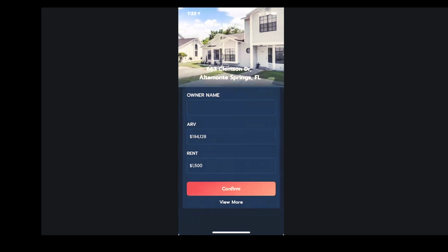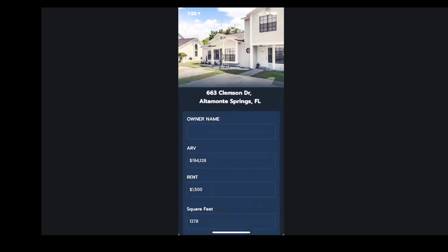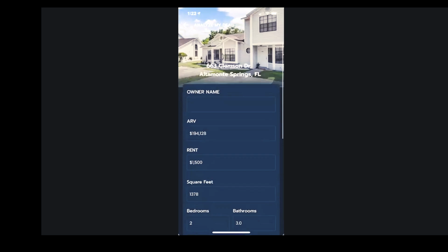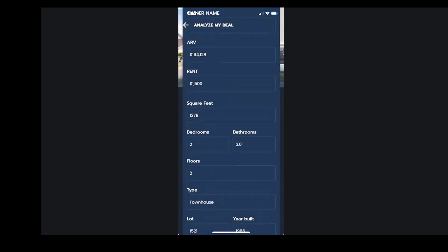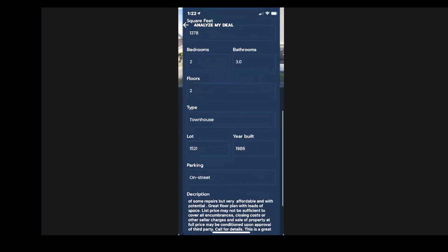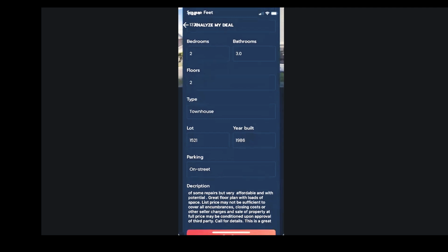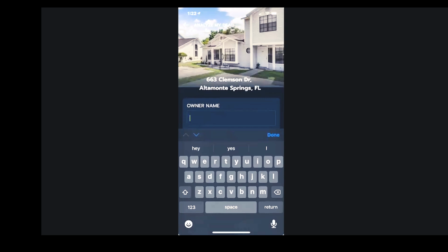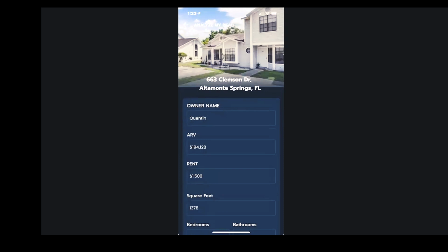Based on the information in our database, sometimes we have pictures, sometimes we don't. Most of the time we do. But the cool thing is you can click on view more, and it's going to give you quick details about the property, like the ARV, the rent, the square footage, bedrooms and baths, the type of property, and a small description. Now, what you want to do is put in the owner's name. In this example, we're going to put in Quentin's name.